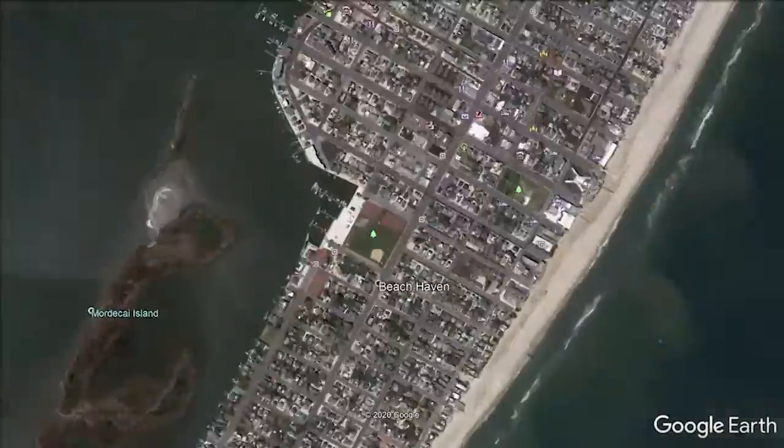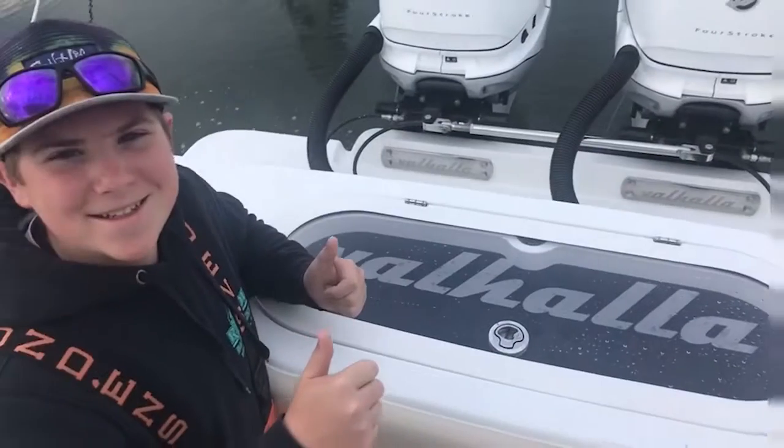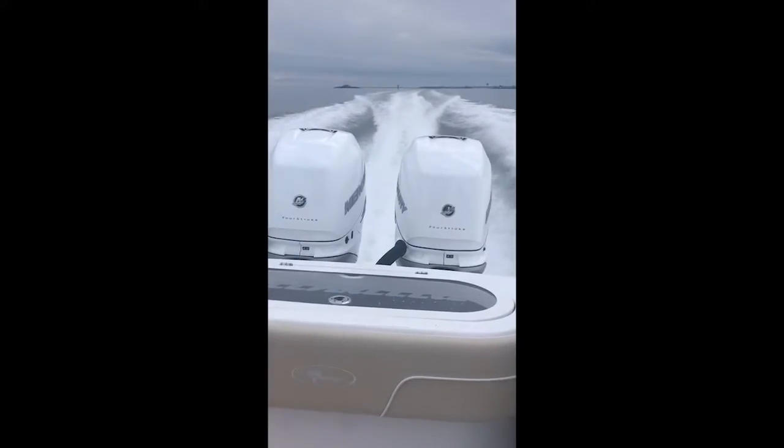Next on the checklist is spring black sea bass. Our friend Dave Johnson just purchased a 33 Valhalla, and that was our ride to the offshore wreck sites off Long Beach Island.